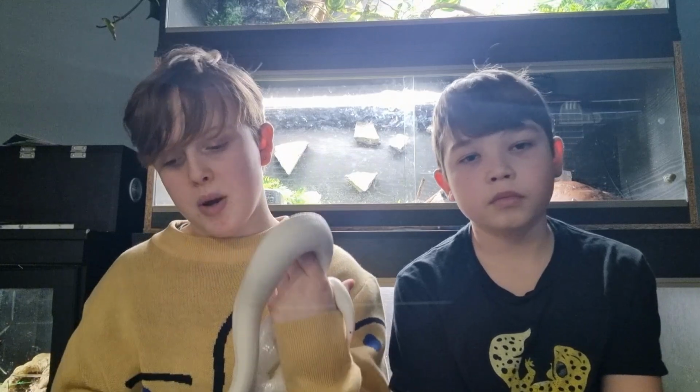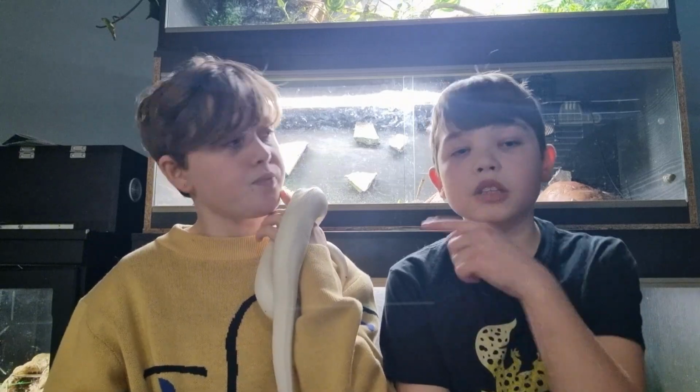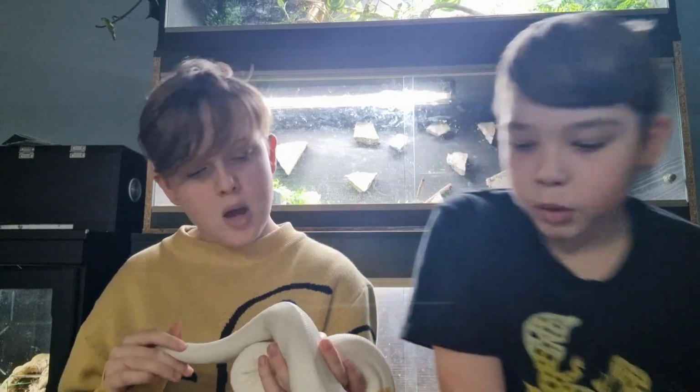With feeding, we've already said they do need to feed rodents. But whatever day you feed them, you have to have at least a two to three day gap before holding them. Make sure you don't overfeed them. I do once a week with him. With my older royal, she was fed once a week in her old home, but I'm trying to gradually move it up to a week and a half. Between feedings.